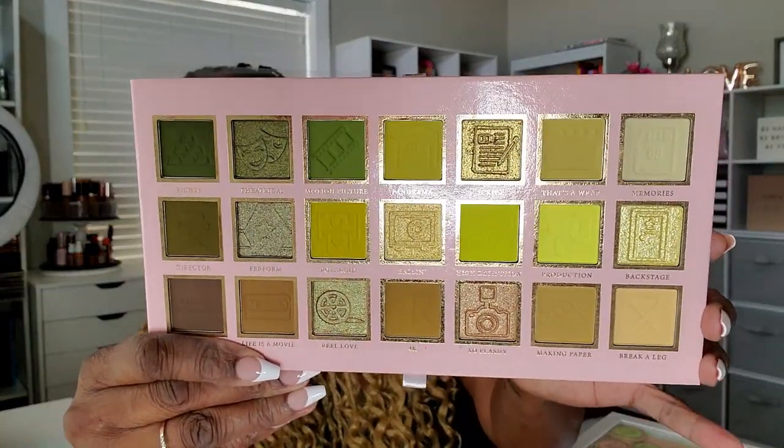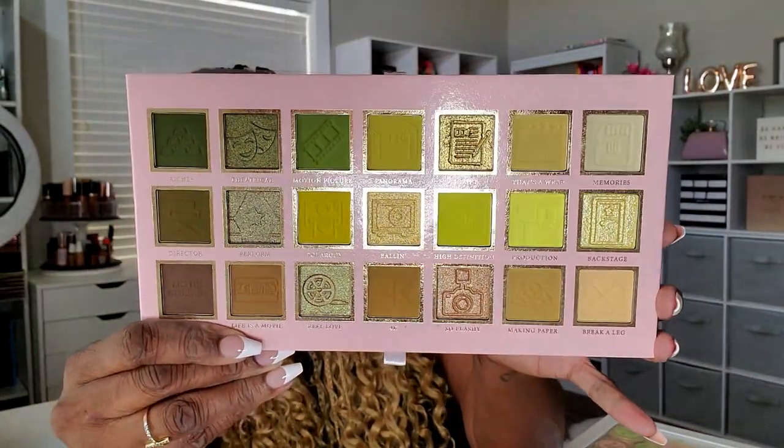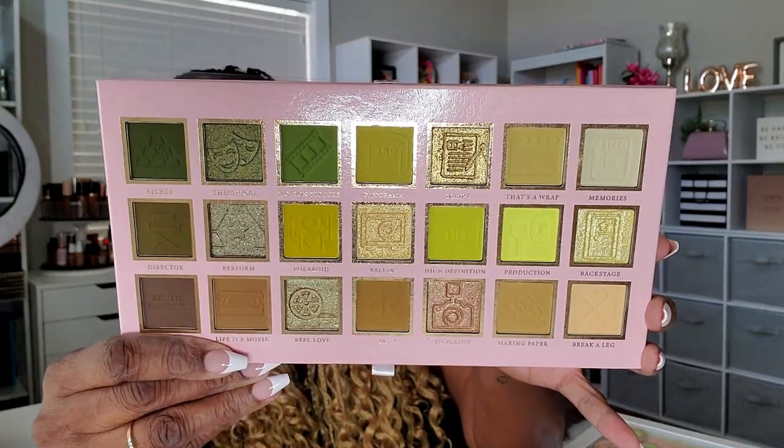Oh, this is the one that has the pull-out box. Cute. So I got a whole pull-out palette. No damage, please. Okay, so this is the bottom, the pull-out drawer. Oh, she pretty. I think today's theme is green. What y'all think? I must have been in a green mood, because I didn't even realize I had purchased so many green-themed palettes in the same day, okay? But yeah, the theme for today is green.